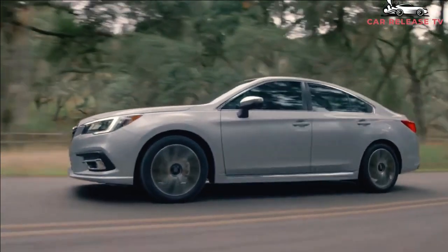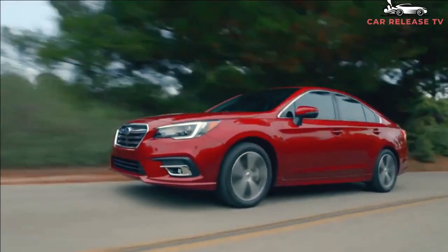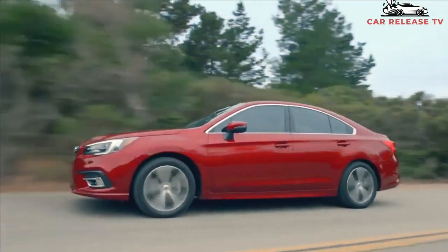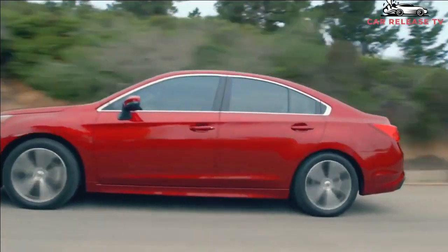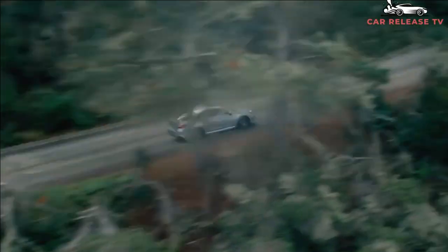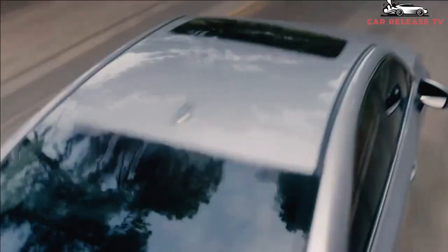A 2.5-liter flat-4 is standard and produces 182 horsepower and 176 pound-feet of torque. A more powerful turbocharged 2.4-liter flat-4 is available that generates 260 horsepower and 277 pound-feet of torque. Both engines are paired with a continuously variable automatic transmission and all-wheel drive.